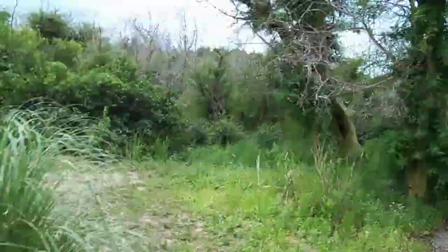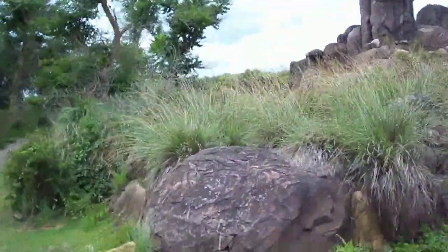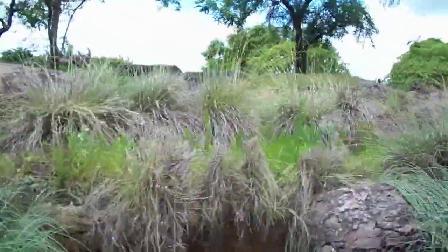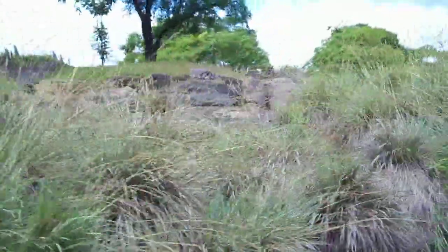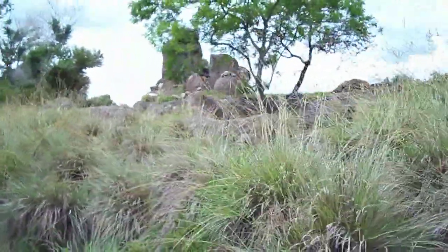This big collection of rocks up ahead here is called a kopje. Lions like to hang out there. Sometimes they'll lay on the rocks or stand on top and look out for prey. Let's see. Oh, and there is one taking a nap in the middle of the kopje. You have to look inside the rocks.